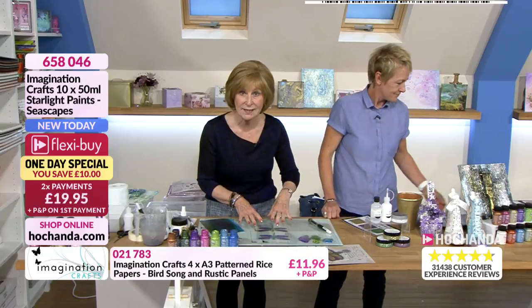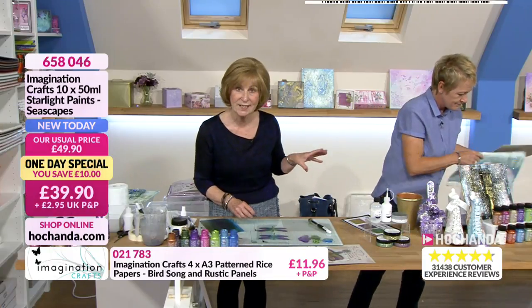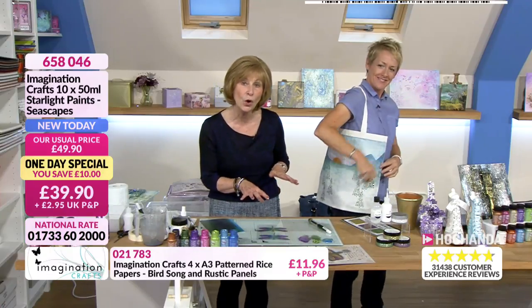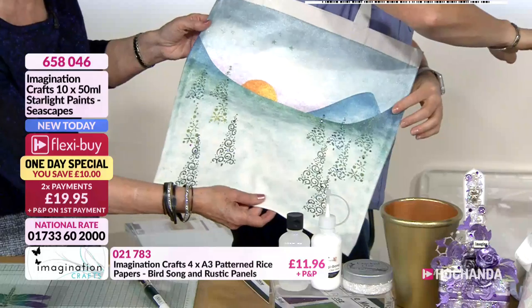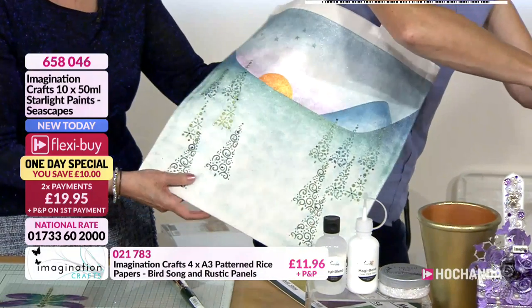So, pop a stencil on, or even just sponge them onto a background. I know Janice has just gone to get two tote bags, so she can show you how these starlights would look on a tote bag, being modelled by Janice now. And you can see these are the starlights that are used. These are from the One Day Special.